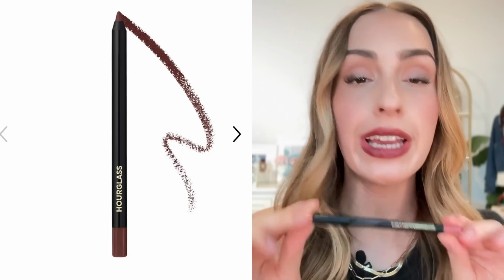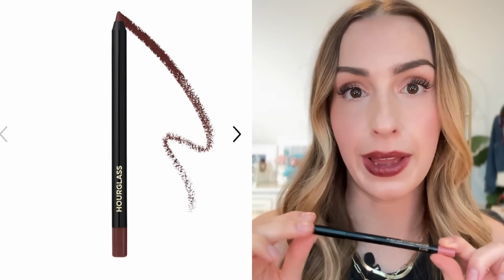This is the Shade and Sculpt lip liner. I've never tried these before, but I'm always looking for a good lip liner. This looks like a really good basic shade. This is Tempt 3. It kind of just looks like Charlotte Tilbury Pillow Talk, maybe a little bit less pink.